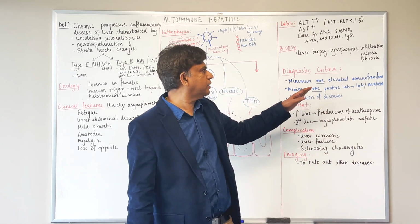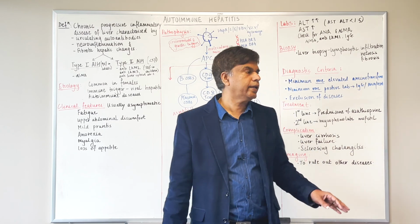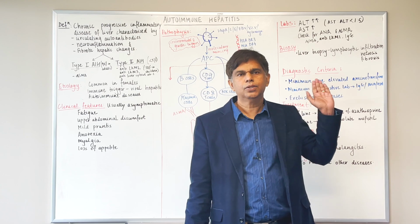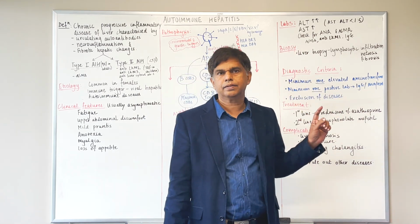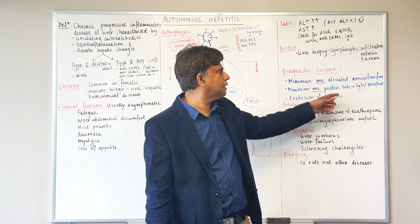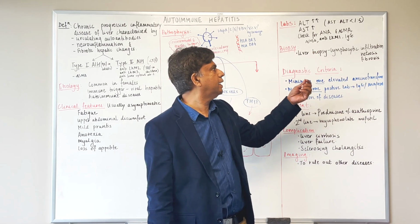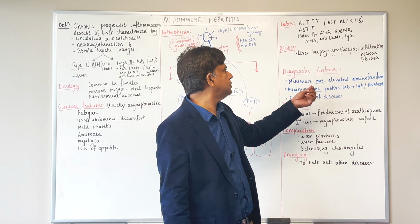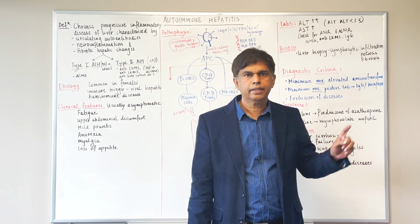So what else? Well, diagnostic criteria. If you look at the diagnostic criteria, what's the most important? You have a minimum of one elevated aminotransferase, right? Usually most of the time it's ALT and AST, so minimum one elevated AST or ALT, remember, okay? And then you have a minimum of one positive lab test. Any of these we talked about: the ANA, SMA, AMA, and anti-LKM, okay? And then we also talked about the IgG. That is the criteria. And then liver biopsy.